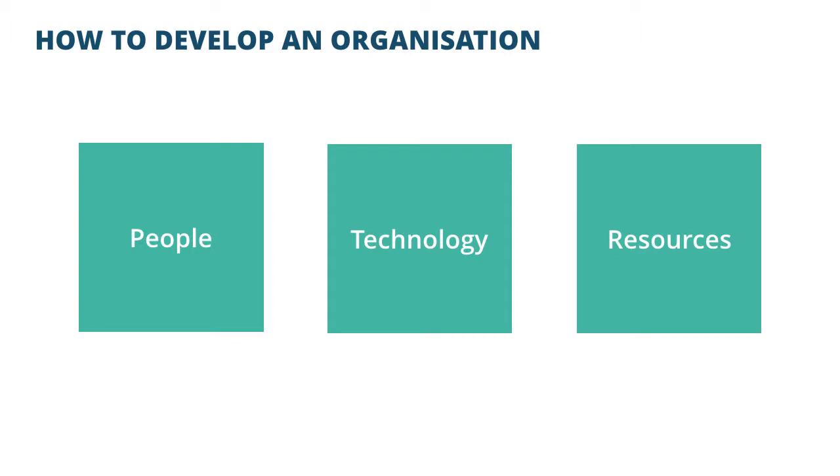The first one is that you can rely on people. So you have better people, more skilled, talented individuals working in that organization. They will drive results to a higher degree. Second element is resources. So if you have better tools and resources at your disposal, then that should mean that results and performance should be higher. And then the third way is actually technology.